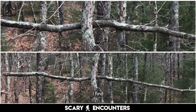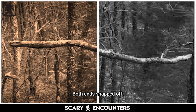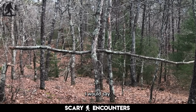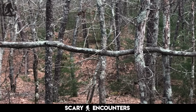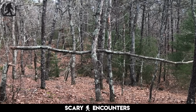I find a tree horizontal, both ends snapped off, maybe 7 feet off the ground, I would say. There's a stump nearby, but it doesn't align with the fallen tree, suggesting it was placed there rather than naturally falling. Don't think it could have fallen that way. It would have had to been, in my opinion, that tree was wedged. The sheer size and positioning make Max question whether this is just an accident of nature or something far more intentional. Watch closely. The evidence speaks for itself.